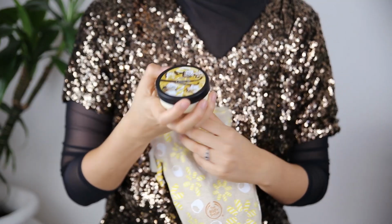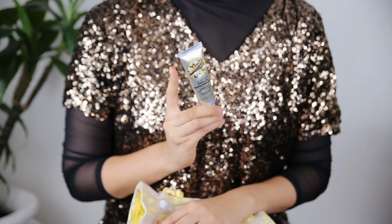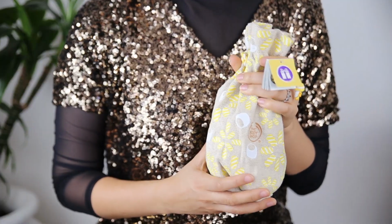Got a little body butter, a mini body butter. I think this is a body scrub. Yeah, body scrub. And a hand cream. I had the almond milk one like this. It's really nice. Really nice. Yeah, I used to keep it in my bag and then I used it all up. So that's quite cool. It's the perfect gift for your mom, your sister, your brother, your friend, your boss. Everybody loves The Body Shop and everybody wants to smell like a vanilla marshmallow. So I think this is a good one.